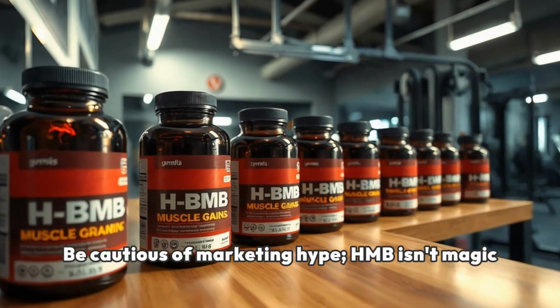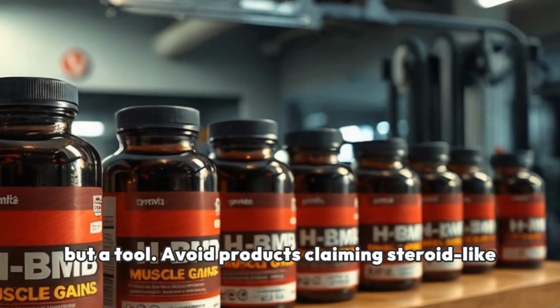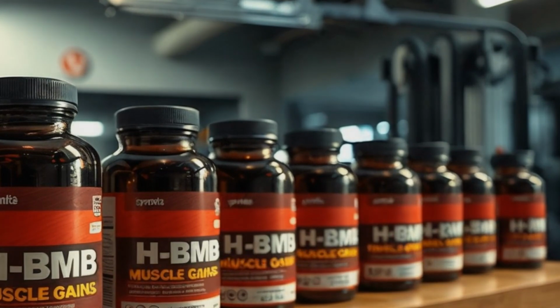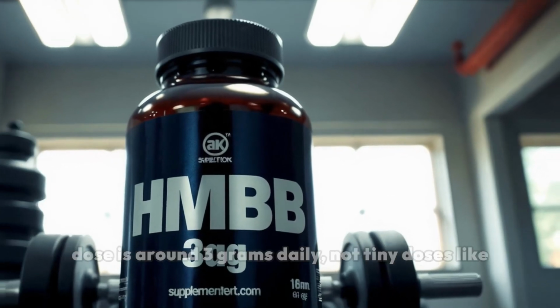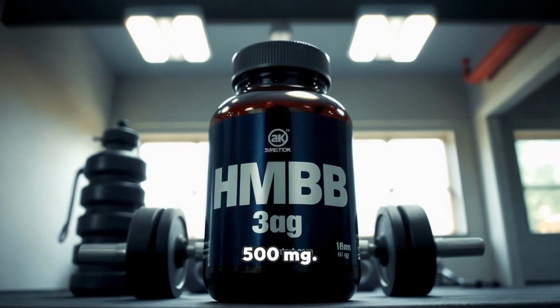Be cautious of marketing hype. HMB isn't magic, but a tool. Avoid products claiming steroid-like gains or replacing protein intake. Watch out for underdosed products. Effective HMB dose is around 3 grams daily, not tiny doses like 500 milligrams.